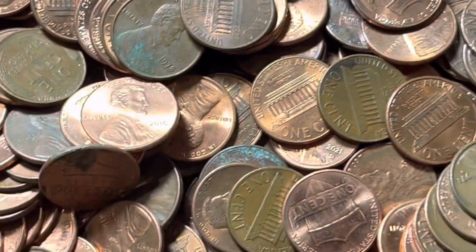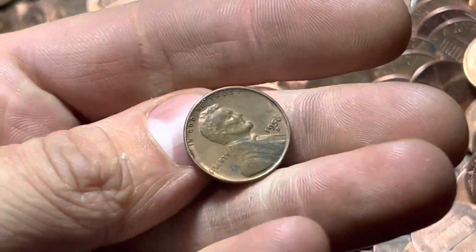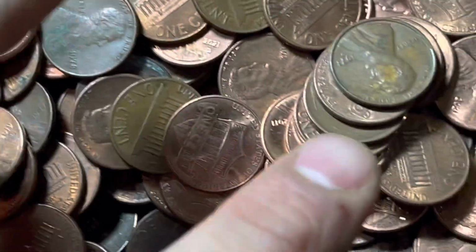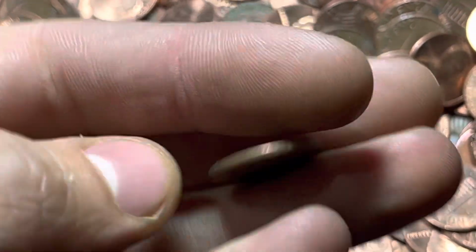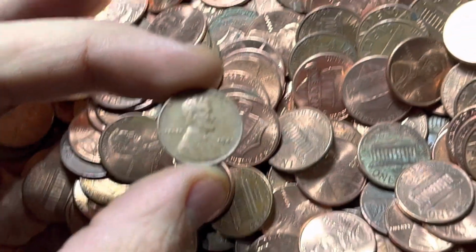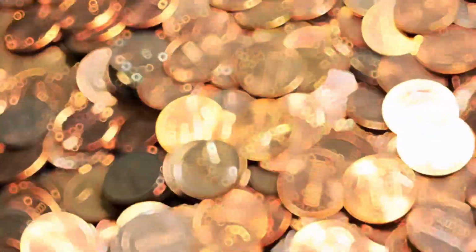And then back to the pile, we've got a couple more to check out. This one is a 56D. And I saw one more down here. Let's take a look at this one. Hopefully that one's a little bit older. Let's see. 45. All right. That was a lot of wheats. We got a pretty good pile going. I just hope we can get some older ones going.